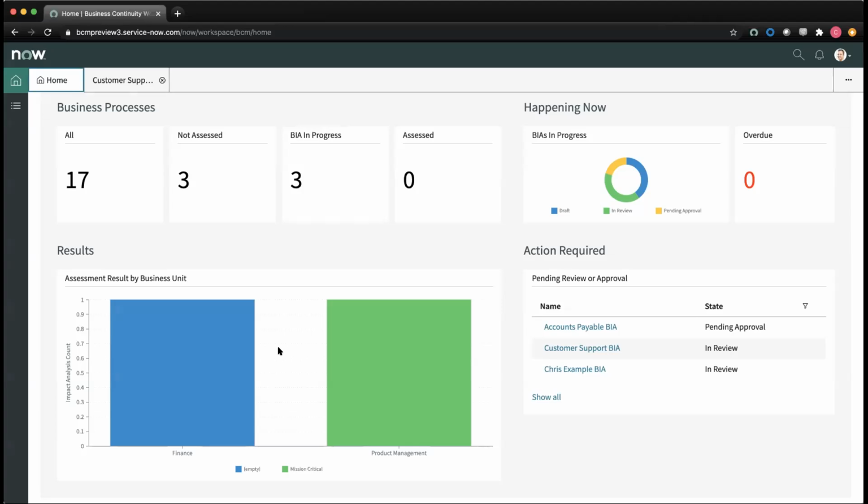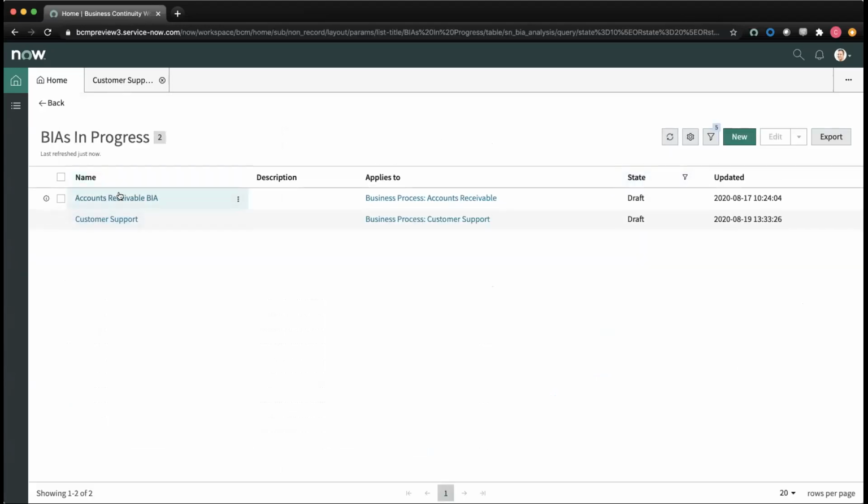And for those of you not as familiar with ServiceNow, the really nice feature here is that we can actually drill into any of these reports, take a deeper dive into the data. So let's go ahead and start by looking at an example of a business impact analysis. So I may want to see what's currently in a draft state. So I can see that I have 2 BIAs currently in a draft state.